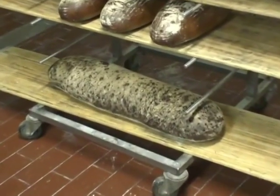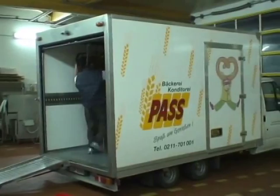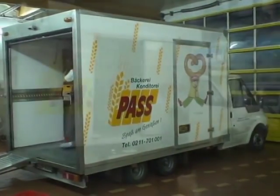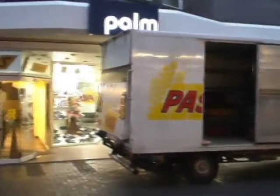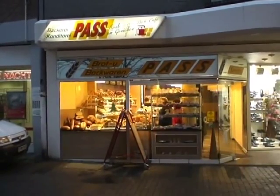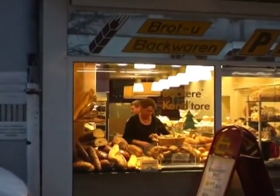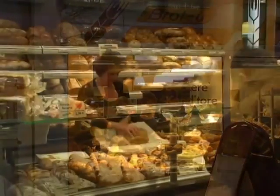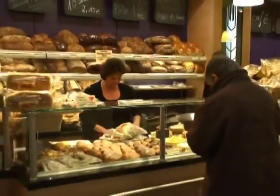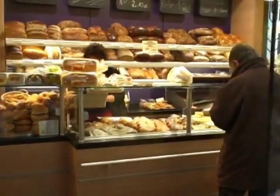Different shapes and sizes of breads come out of the oven one after another. They are all appealing and abundant in appearance. Mr. Pass's proud products. Oven-fresh products are presented to customers. This is one of Mr. Pass's shops near Castle Benrath, south of Düsseldorf. Tasty and healthy breads do not last long on the display cases.